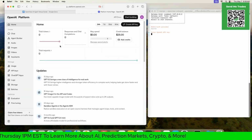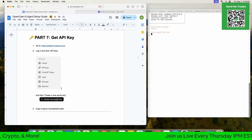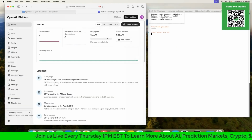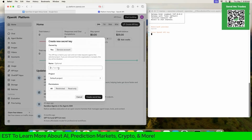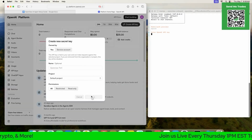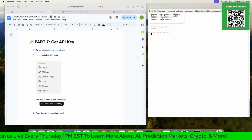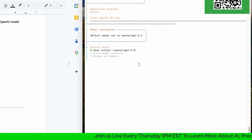All right. So once you log in, you're going to go ahead and go back to this document, and you can see here the next step is to then create a new secret key. So it might look like create new secret key or create API key. You just click that and you can name it whatever you want. We can just name it Openclaw test and create secret key, and then you're going to copy that key. So once you get your OpenAI key and save it somewhere safe, you just paste it into the terminal. And for this, you can just press keep current.